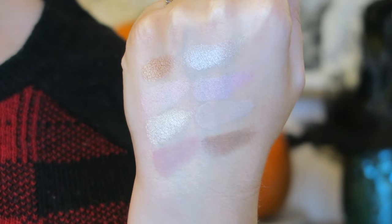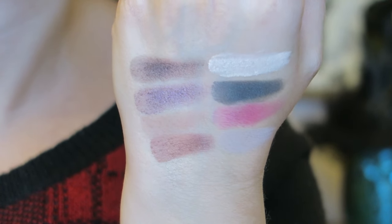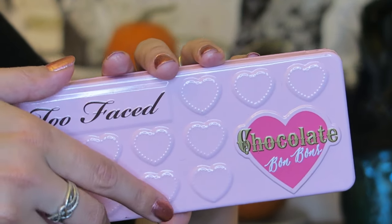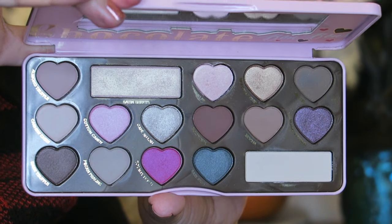Honestly, you could do a dark smoky eye and it's like the easiest thing ever, or you can get so many neutral looks out of it. You also have the good pops of color, the bright pink, the teal, the purple. I used this purple all over the lid this month in a smoky eye. It was gorgeous, and this smells like chocolate.